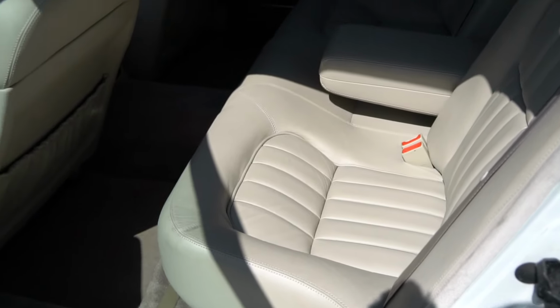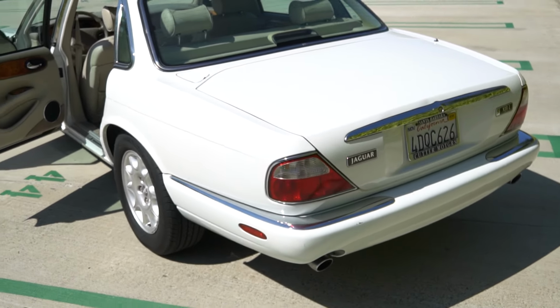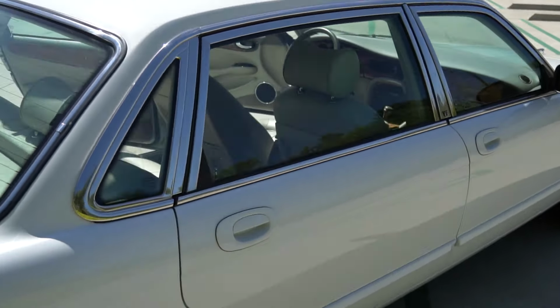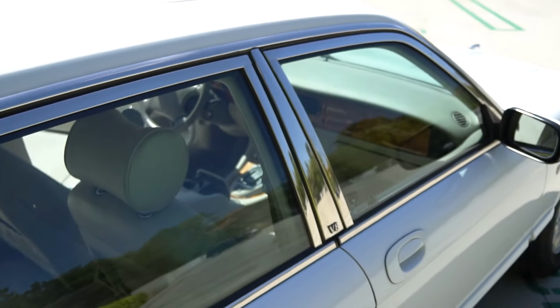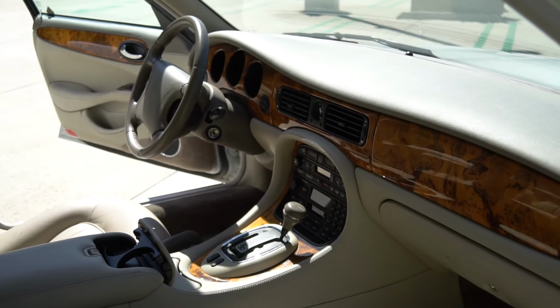No tears in the seats, no rips, no signs of fade, no nothing. Just had it detailed. Gonna go over here, look on this side. Basically brand spanking new. Taken care always at the local Jag dealership, other than the last service, which I said was at an independent shop down here in San Diego. But other than that, it's immaculate.